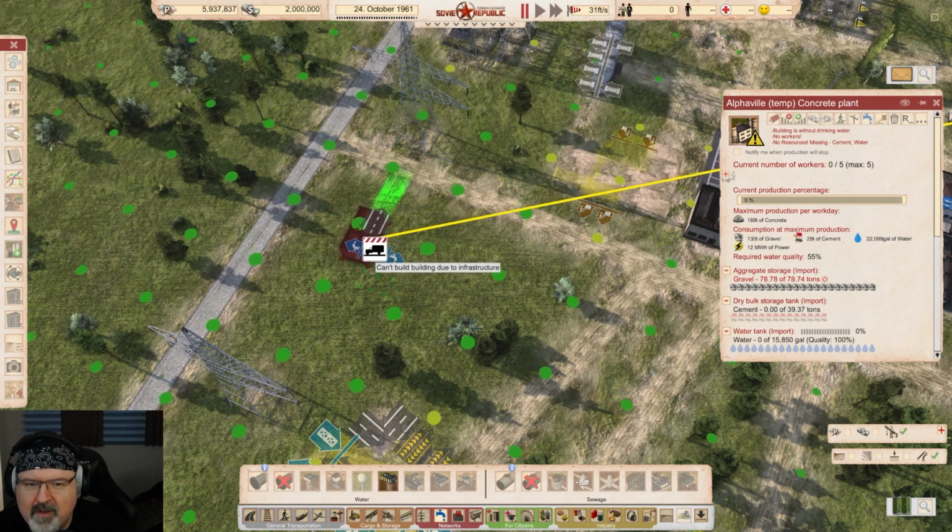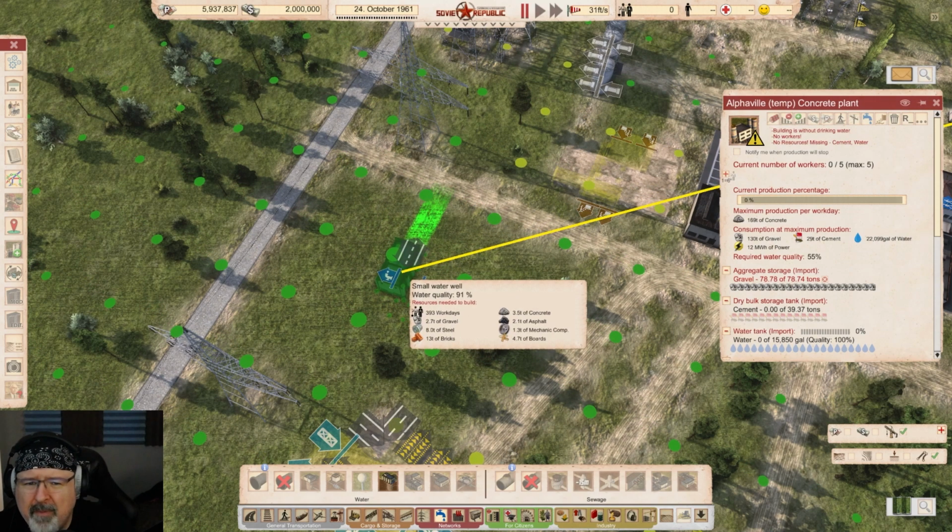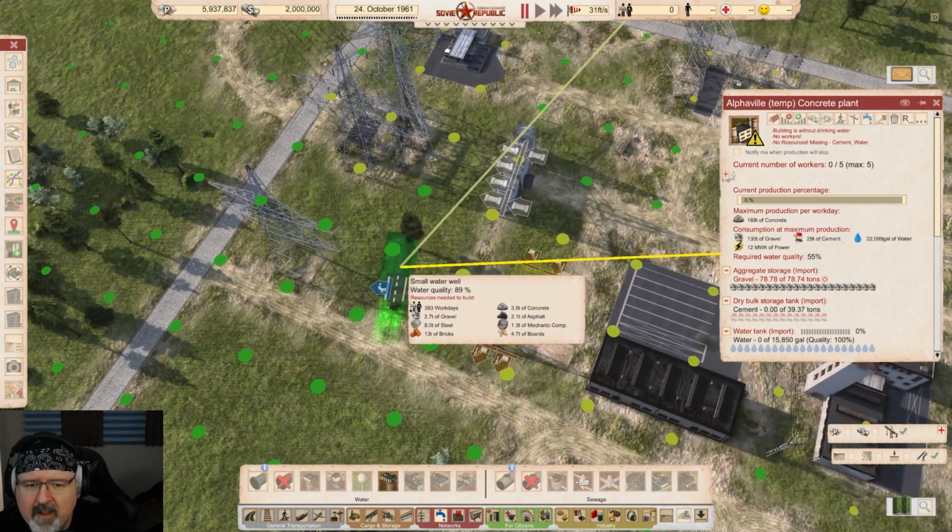Why do you say no? Can't build due to infrastructure. Is it the wires above? Oh my god. Can I put it here? I can put it here.